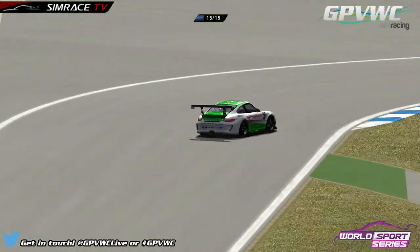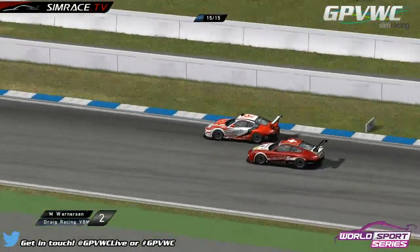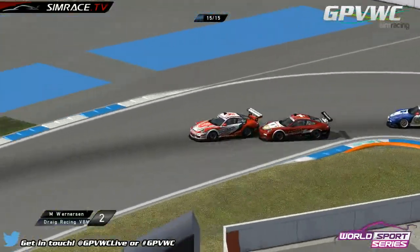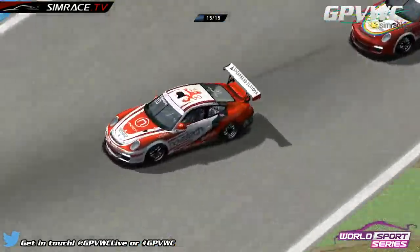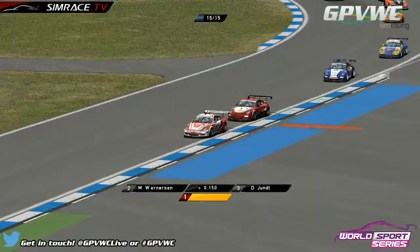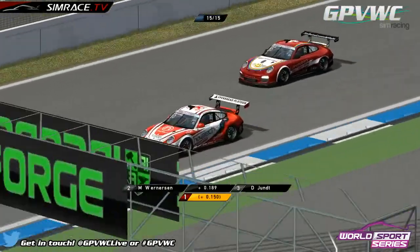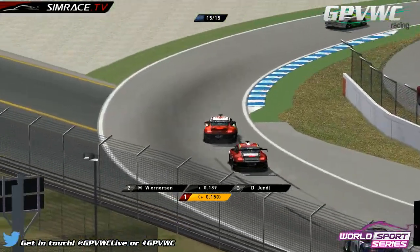But Junt's right onto the back of Bernison already. Goodness me, the Swiss is on a mission. Is he going to break late into this corner? I think he is. He's going to try and unsettle Bernison. Bernison holding on rather nicely though. And let's see here going through. I'll tell you what, this is giving Brewster such a big gap. 1.5 already, and we've not even completed a lap yet.